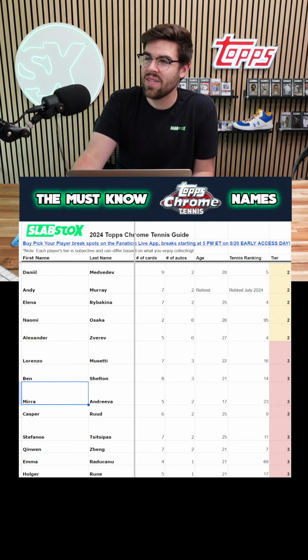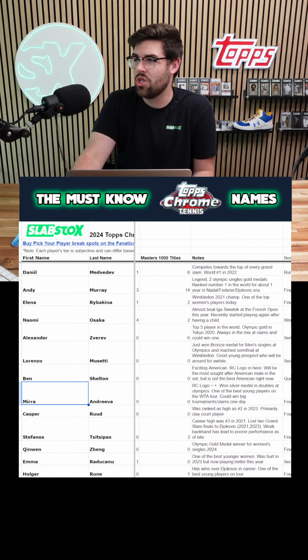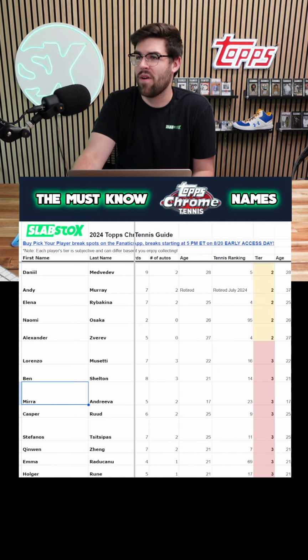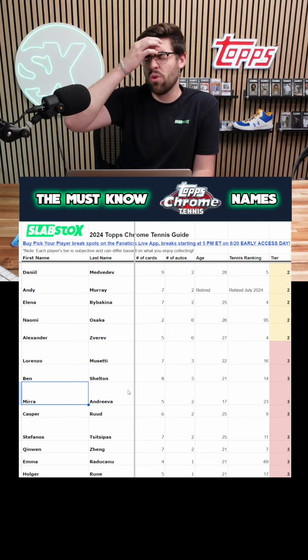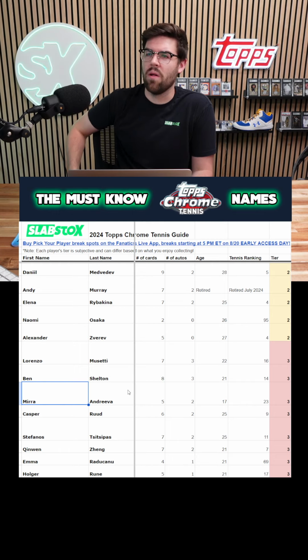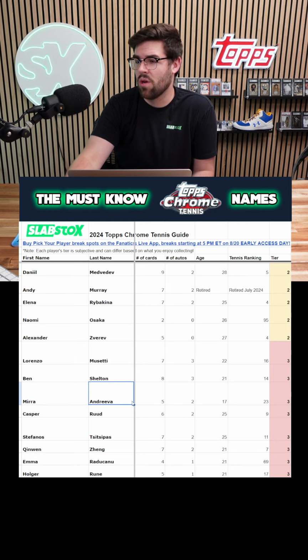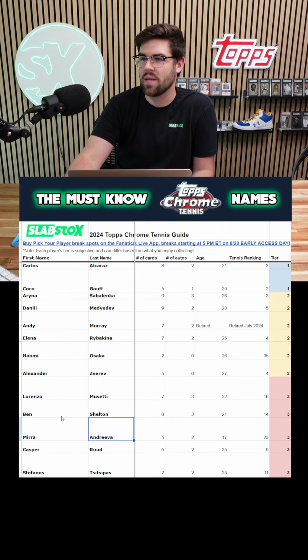But Andreeva at 17 years old is number 23 in the world, and she just made the semifinal at the French Open this year. I think she ended up losing to Iga in that. Yeah, no, Iga beat Coco. She must have lost to Paolini in the semi. And I think her spots have sold at all of our 5K breaks for good reason. But yeah, Mira Andreeva is a very big name in this set, and this is her first cards and first signings.